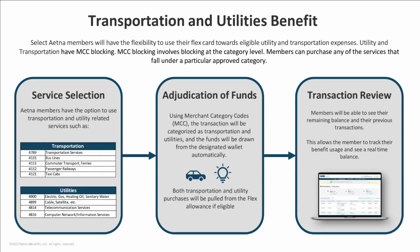Right, transportation and utilities benefit. So transportation, as I mentioned, now this would be included on the D-SNP plan. So select Aetna members, so that would be D-SNP members, will have the flexibility to use their Flex card towards eligible utility and transportation expenses. So again, it is one purse of $360 on the D-SNP plan for Central Pennsylvania. And this is that Nation's Extra Benefits card.